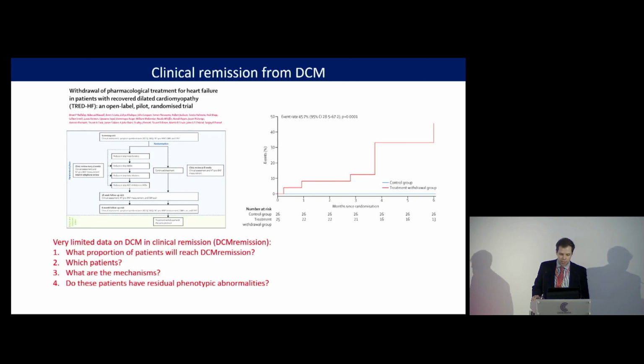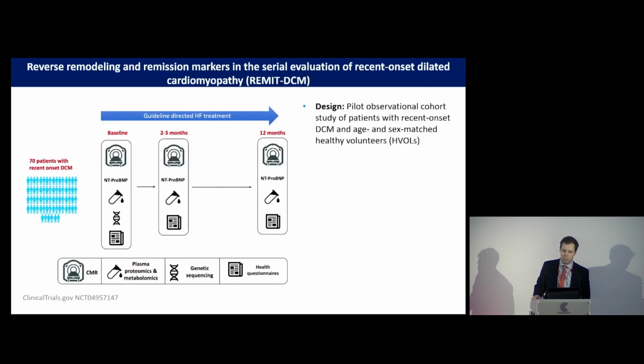These include what proportion of patients will go on to reach clinical remission from DCM, which patients does this happen to, what are the mechanisms of remission, and do these patients have residual subtle phenotypic abnormalities? In order to answer some of these questions, we designed a study called the REMIT DCM study, which stood for Reverse Remodeling and Remission Markers in the Serial Evaluation of Recent Onset Dilated Cardiomyopathy.